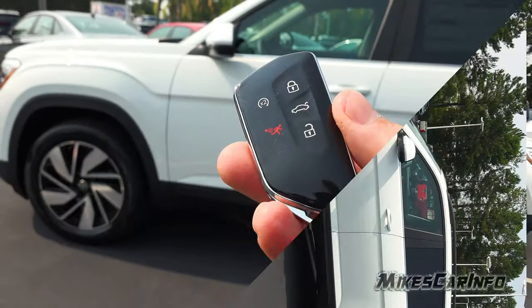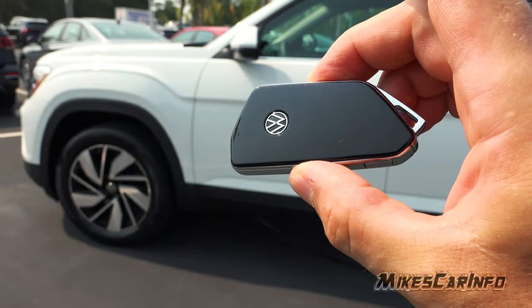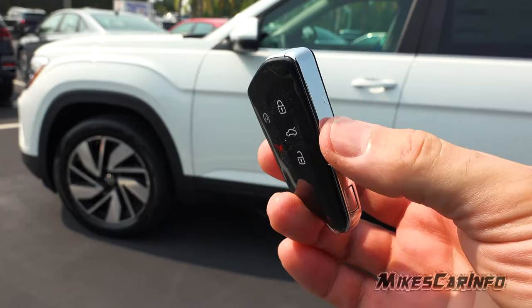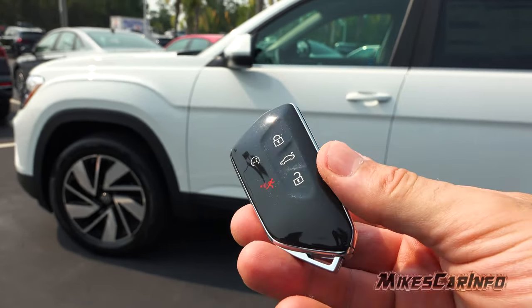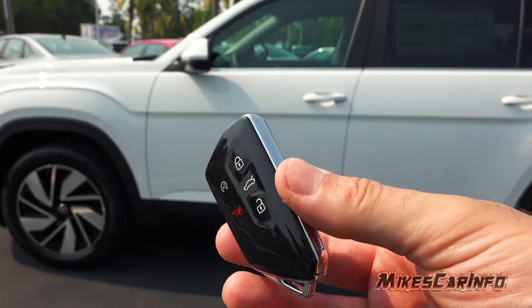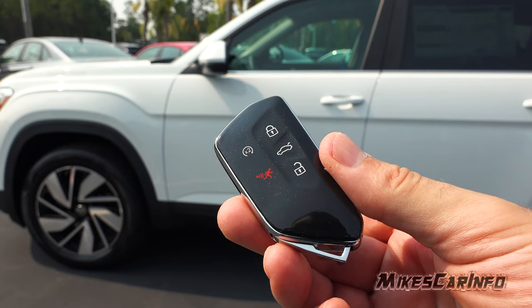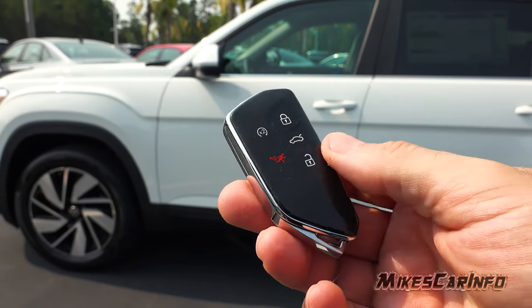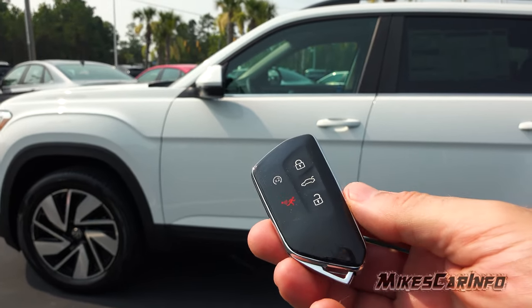This is what the key looks like. It's a full proximity key system and a really impressive looking key. It's all gloss black here and has the chrome along the edges. It has a little bit of weight to it, but overall it's sleek and easy to slip in and out of your pocket. So it does have the remote start, lock, unlock, the ability to open up the power lift gate, and a panic button. Let's go ahead and press that panic button. So it has a nice strong horn.